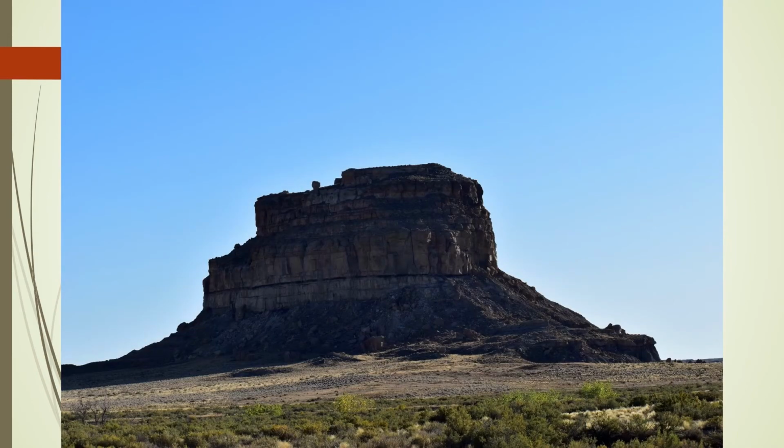This is Fajada Butte, considered to be a very sacred spot because there are 3 slabs of rock on this butte that align to let the sunlight through, I believe morning light, that create what they call a sun dagger. And that has to do with the equinoxes and the solstices that these events happen. This rock also has the site of a signal fire on the top. Those signal fires would have been set around the area to let people know, pilgrims as it were, that the time was approaching for them to come to Chaco.